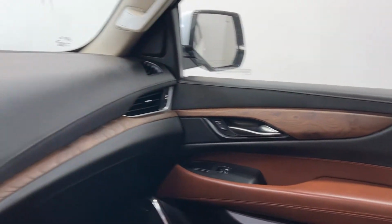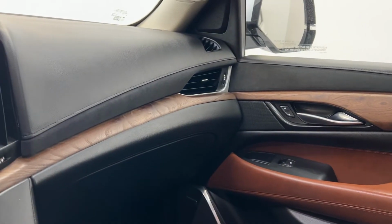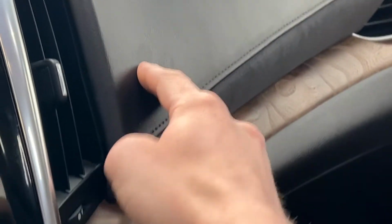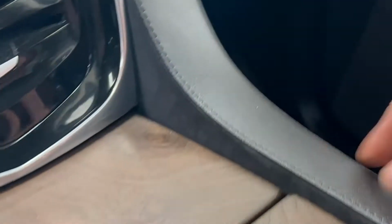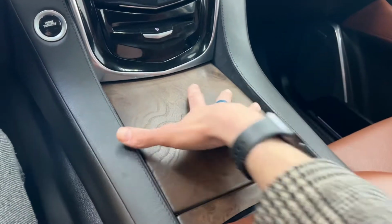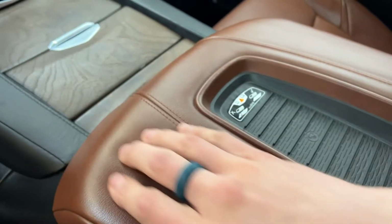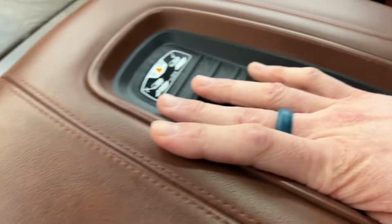Now that we're inside the Cadillac here, you can see that trimming does wrap all the way around with the wood and the Alcantara there. So you can see that wrapping all the way around and going up to a nice soft touch dash up here. Wood trim all the way, soft touch down the side into the center console where you're going to find your nice wood trim here as well. Your soft touch leather armrest with the Qi wireless charging pad for your phone.